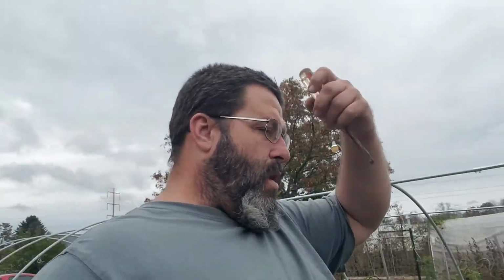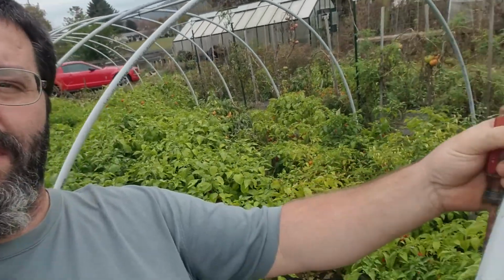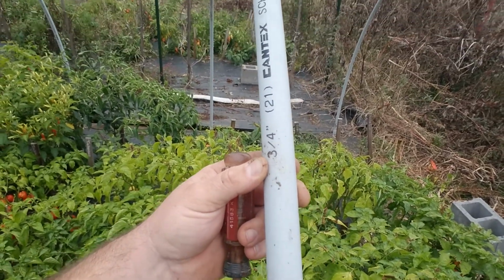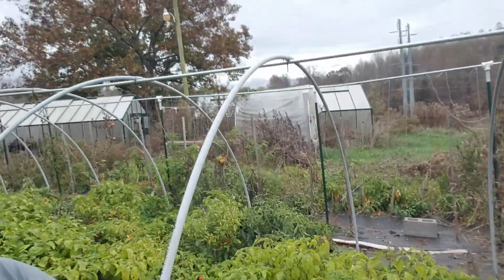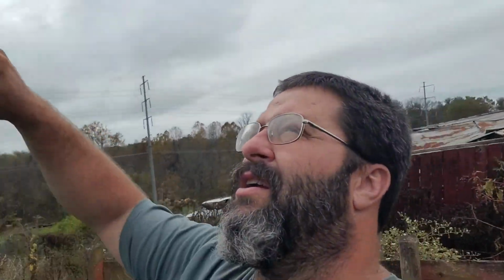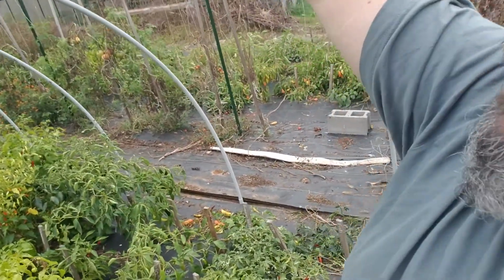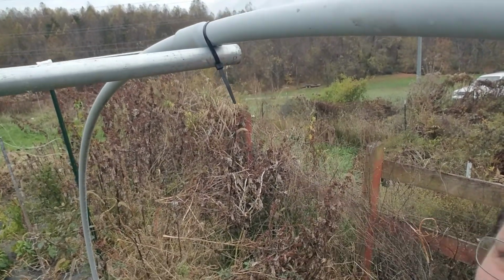So anyway, what we're doing here, we are working with, let's see if I can get you in here to show you. This is a 3/4 Schedule 40 rigid PVC conduit. Now, we are joining 2 of them together. They're 10-foot sections to make the hoop, and then we're going down the middle with a 3/4 EMT conduit.